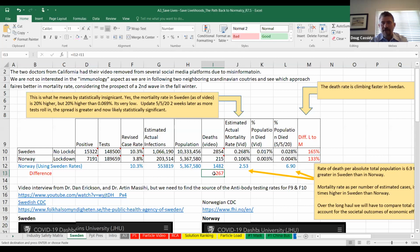But I will also say this, we will learn a lot more about what the second wave looks like. And if Sweden right now, when I look up their revised case rate, the Swedes have up to 10% of their population that have been infected. Now, there's a doctor's video that went around that said 21%, but when I looked up his data 2 weeks later, they have more data, it's actually 10. But Norway is running at about 3.8%. So at some point, there's going to be a tipping point mathematically with Norway, whereby they have enough herd immunity that makes it just hard for that virus to spread.